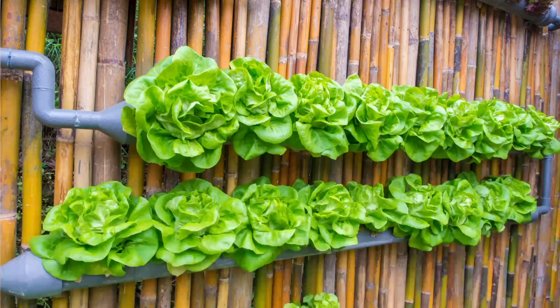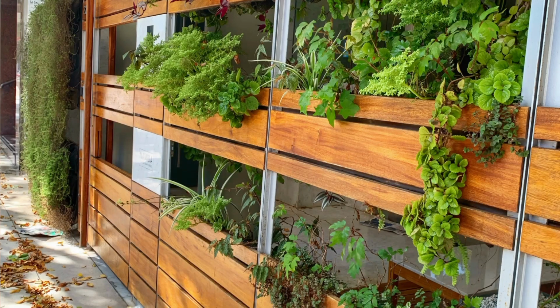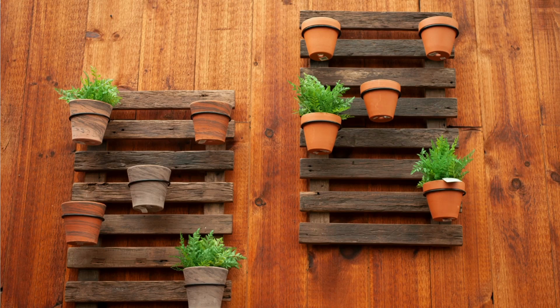Now, vertical gardening is the technique that allows gardeners to grow plants and vegetables in a vertical manner instead of growing them the traditional horizontal way. And this approach can be beneficial for gardeners with limited space. Now, there are many ways that vertical gardening can be implemented. You can make use of vertical planters. These are containers or structures that have been specifically designed to be mounted to walls, and then the plants can be grown in the containers or the pockets of these structures.